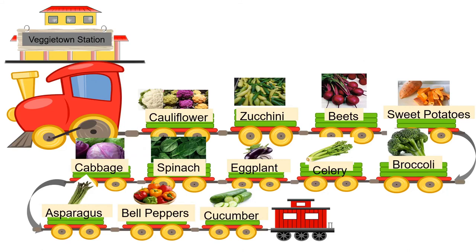Phew, we made it, past cows and frogs and buffalo. Wow, what a ride. But we did it. We made it to Veggie Town. Great job, everybody.